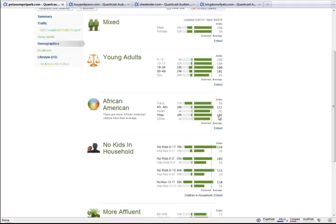An average index here would be 100. Anything above 100 means that you have more people from that background than would be expected visiting this website. So please don't confuse it to think that this means that this site is visited mostly by people of an African American ethnicity when you're looking at the raw numbers.